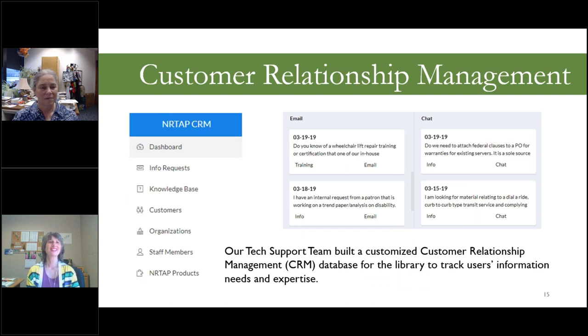Okay, the project we just finished, which was a great project with help from our tech support team, was a customized customer relationship management system. And this is not anywhere where anybody can see it. It's just for the National RTAP staff to have a really good way of keeping track of our information requests and being able to very quickly help our users, connect our users with subject matter experts, and being able to deduplicate questions in a knowledge base.